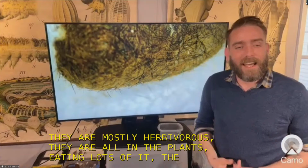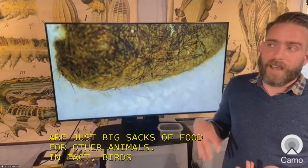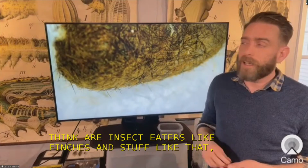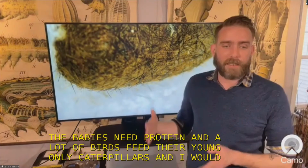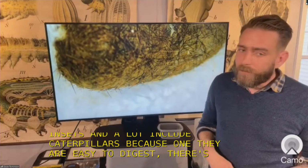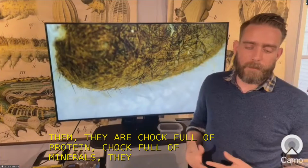In fact, birds rely heavily on feeding their young caterpillars. Even the birds that you might think are not insect eaters, like little finches, their babies need protein, and a lot of species of birds feed their young only caterpillars. I think about 97% of bird species have to feed their young insects. A lot of them include caterpillars because, one, they're easy to digest. There's not a lot of hard parts to them. They're chock full of protein and minerals. They're basically a perfect food for a lot of different animals.